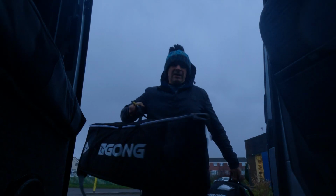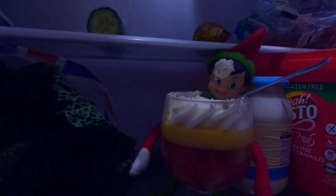And it's just raining. Right, so I'm just going to load the small gear today because it's pretty windy. I don't think I'll need it. Before I go though, I'm going to have a cup of coffee. Oh, what's this stupid elf doing in my fridge?